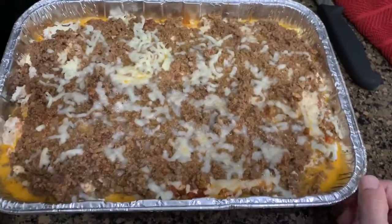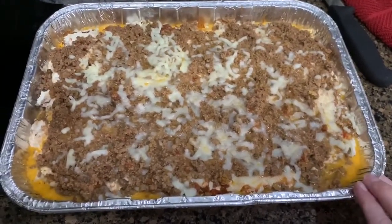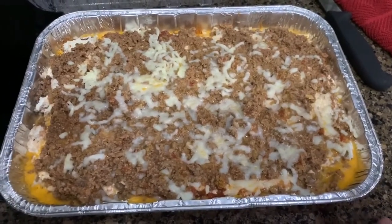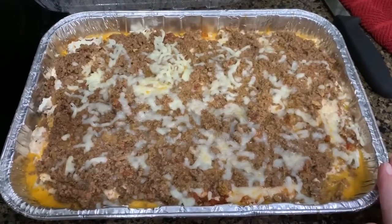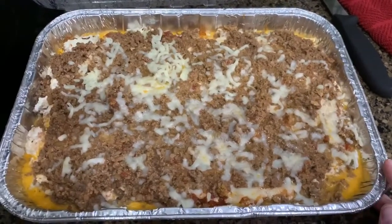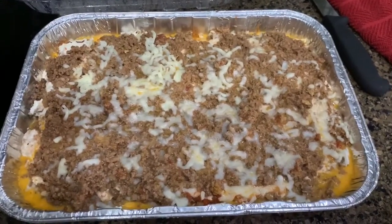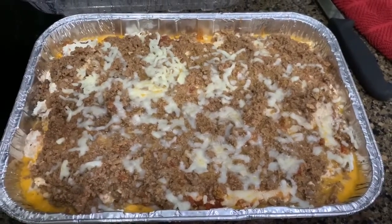Okay, dinner tonight is keto lasagna. I have more info on this in another video coming out soon, so stay tuned for that. I will show you the lasagna all plated up whenever I get it all finished. It smells delicious. I just took the lid off and you can really smell the spices and everything in it.